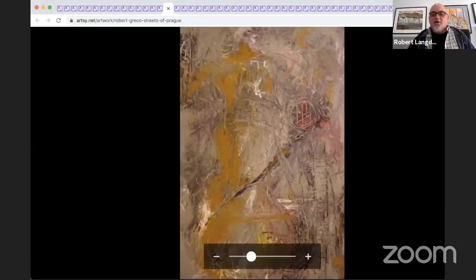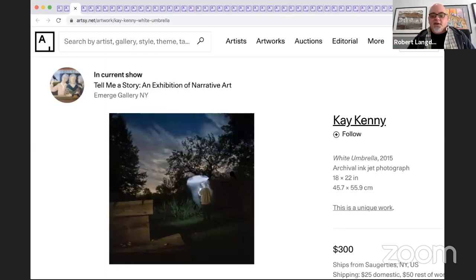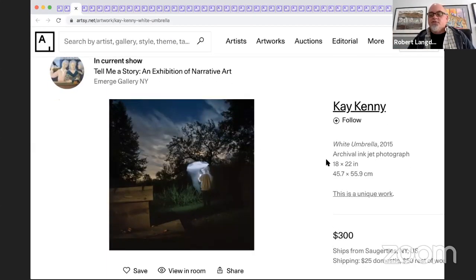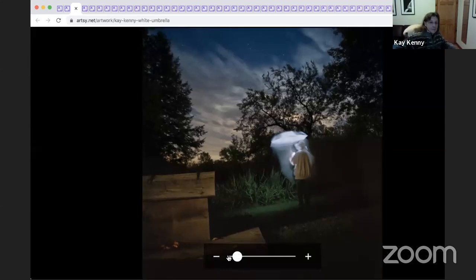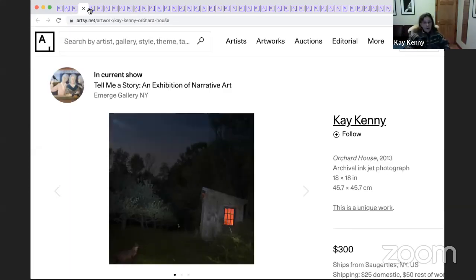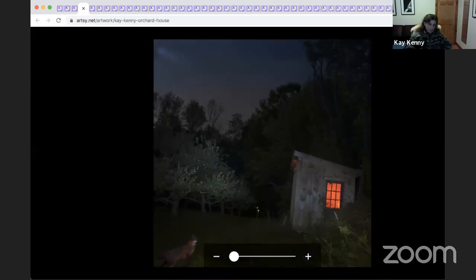that took me off track a little bit, but now we're going to get back to Kay Kenny. Kay has two works in the show. These are both from her Night series. Kay, I just saw you. Here you are. Let me bring you up. Any particular order you want them in, Kay? No. This is White Umbrella, and then this one is called Orchard Home, which a number of people have already really responded to. It's one of my favorites. So please, Kay. Thank you, Robert.